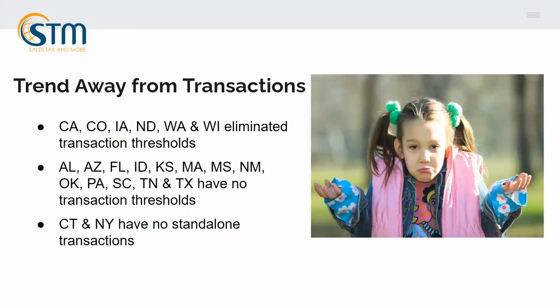All right, so we talked about Illinois here already. This we've touched on, trend away from transactions. California, Colorado, Iowa, North Dakota, Washington, Wisconsin, and Maine eliminated their transaction thresholds. And these states, Alabama, Arizona, Florida, the rest of them written up there, including the three latest, Florida, Kansas, and Missouri, they have no transaction thresholds whatsoever. And Connecticut and New York don't have any standalone transactions. So if a state does have a transaction threshold, they usually use the word or. So it's $100,000 or 200 transactions, but not Connecticut and New York.